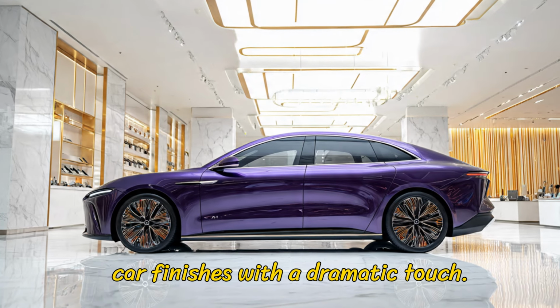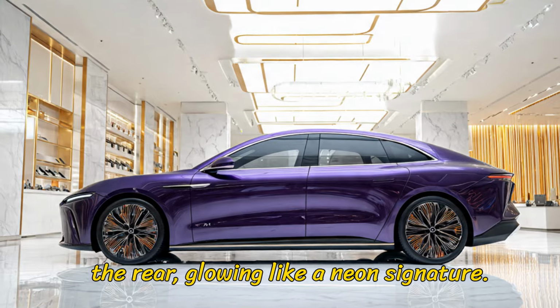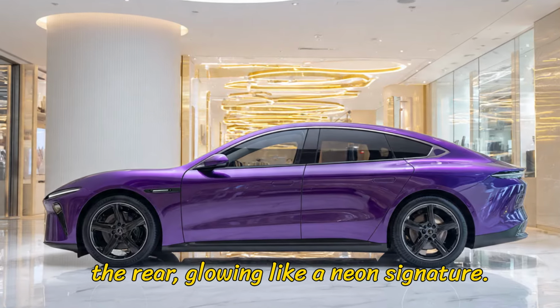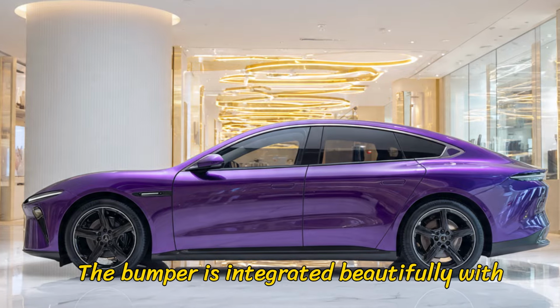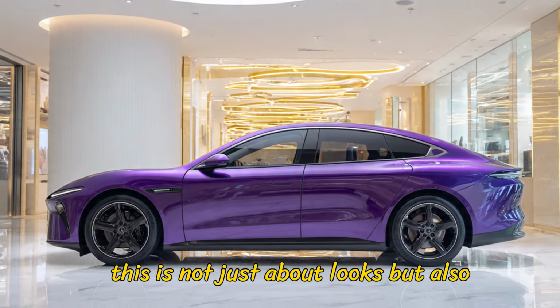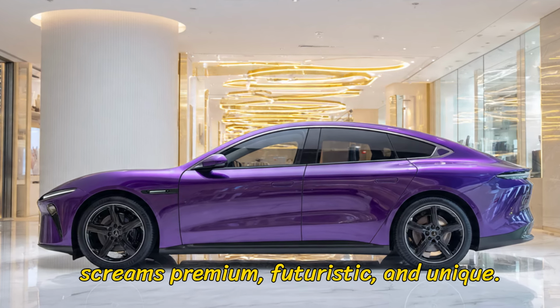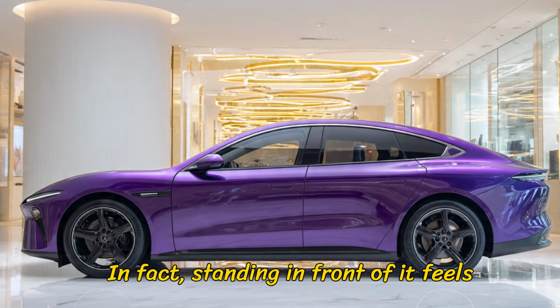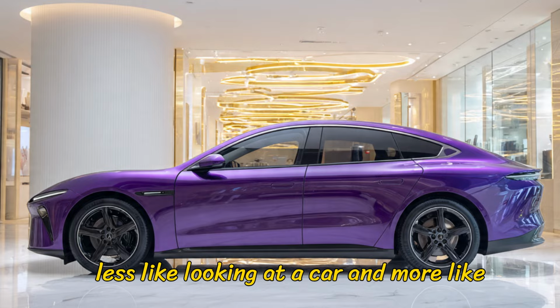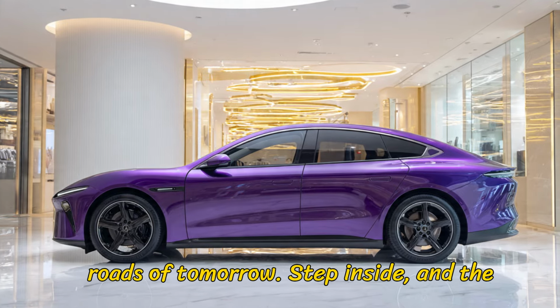At the back, the car finishes with a dramatic touch, ultra-slim tail lamps stretching across the rear, glowing like a neon signature. The bumper is integrated beautifully with aerodynamic fins, making it clear that this is not just about looks but also performance. Every inch of the exterior screams premium, futuristic, and unique. In fact, standing in front of it feels less like looking at a car and more like witnessing a work of art crafted for the roads of tomorrow.